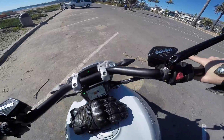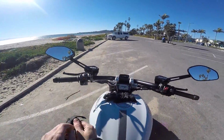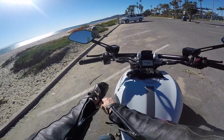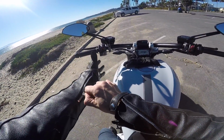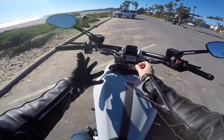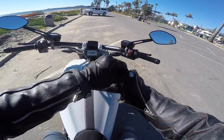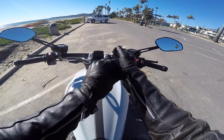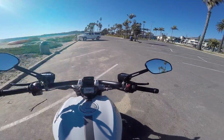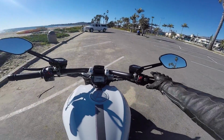So yeah, I'm really curious to see what this makes in stock horsepower. Ducati claims 157 horsepower at the crank. You lose about 12% to the wheel, so dynos measure horsepower at the wheel. So my guess would be somewhere around 130, 135, somewhere in that range, similar to the 959 if you saw our first build series. So yeah, let's hop on this bad boy, head down the coast, and I'll show you what we're in for.